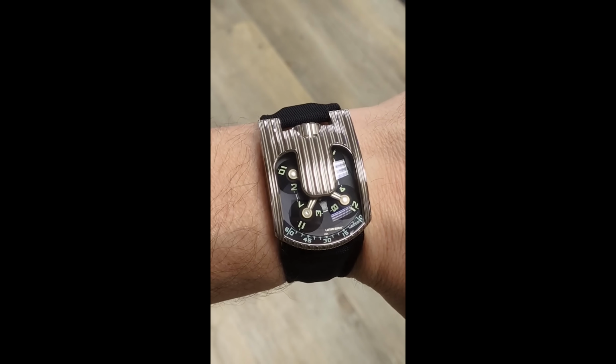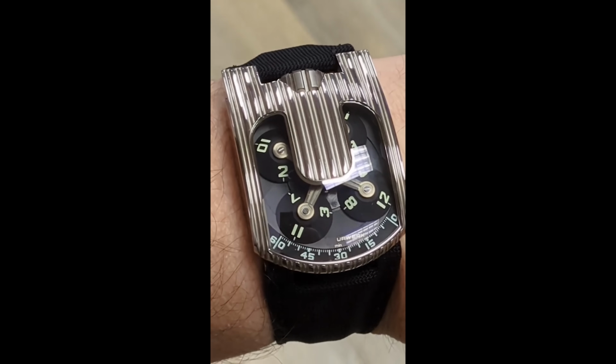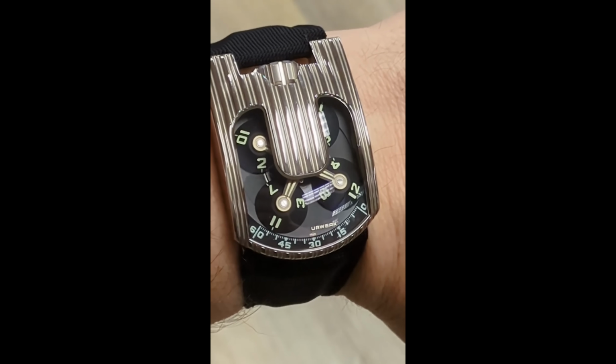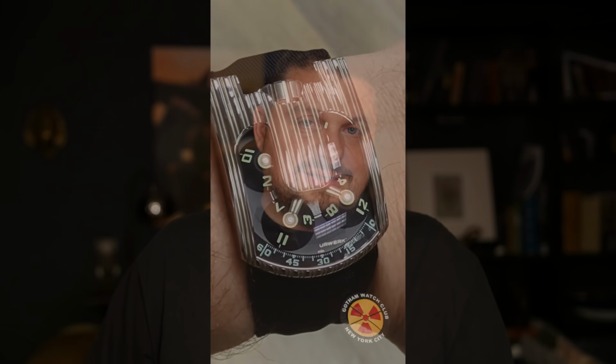It is the Urwerk 103. The Urwerk 103 is a very important watch for Urwerk because they were going out of business and they came up with the 103, the design of the 103. Essentially, they came up with two prototypes of this watch in stainless steel, and they were able to market those to ADs in order to sell the gold versions.